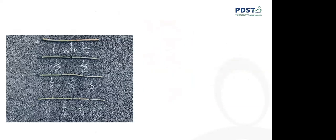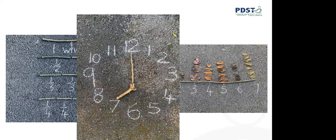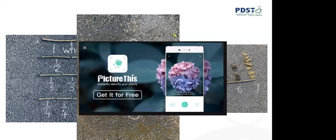Tree journal activities can be assigned to reinforce specific maths content areas, such as fractions, place value, and time. Picture This is a free app which can be downloaded to help children identify leaves and plants in their garden by scanning them with a tablet or phone.